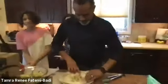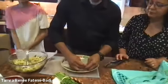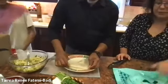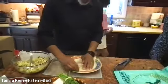Getting some tips in the chat. Oh, yeah. Let's see how to improve. Make a hollow circle with the filling, crack the egg inside, sprinkle some salt and pepper. It won't drip at all. There will be no mess. All right.